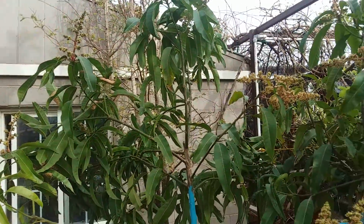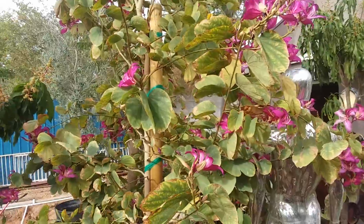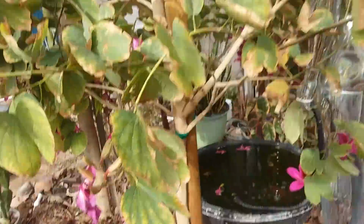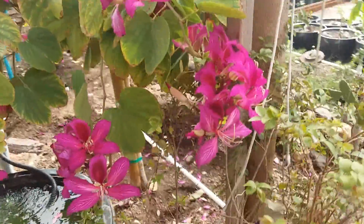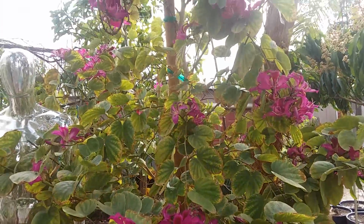See there, focus. This one, this orchid tree behind me. It's a Hong Kong orchid. Get on the other side here, you can see it better. This one's really pretty. This is one I just got in.